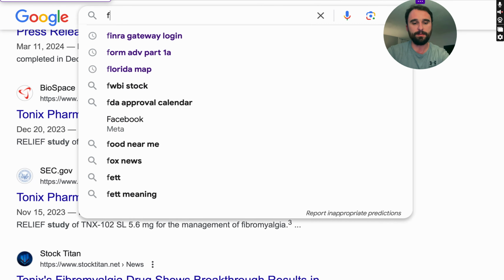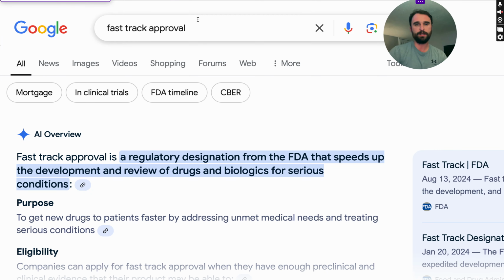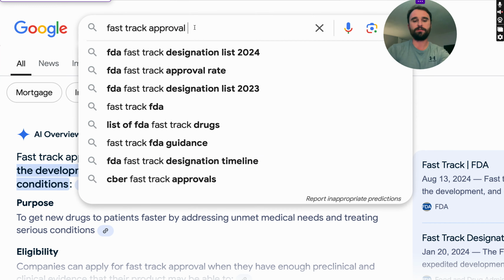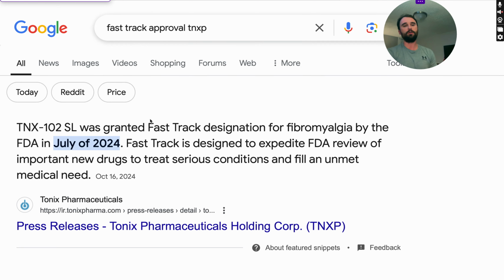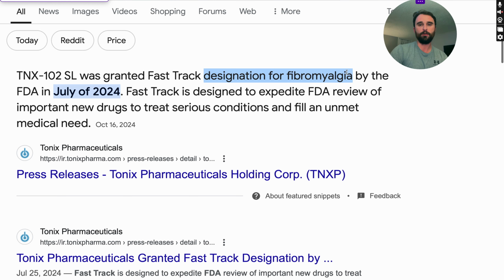And in fact, let me type in the fast track approval news to show you. Fast track approval, TNXP. First of all, it is basically a regulatory designation from the FDA that speeds up the development and review of drugs and biology. Sorry, I can't even talk today. Anyway, you get the idea. Fast track approval. And what we're going to be looking at here is TNXP, the stock, and you can look at the news. And so they were granted this in July of 24 for their drug right here.